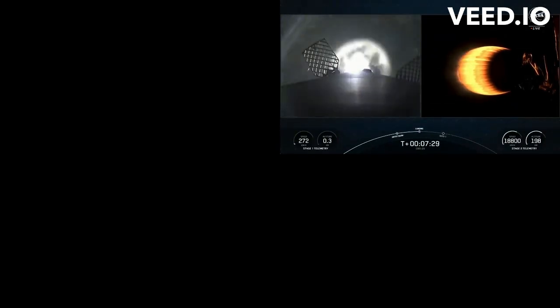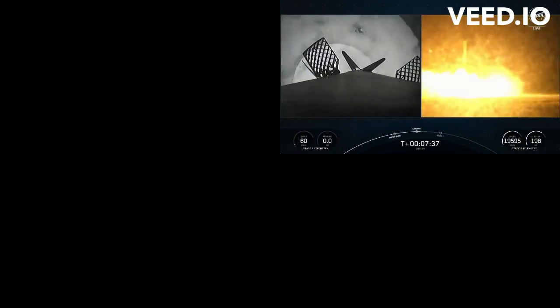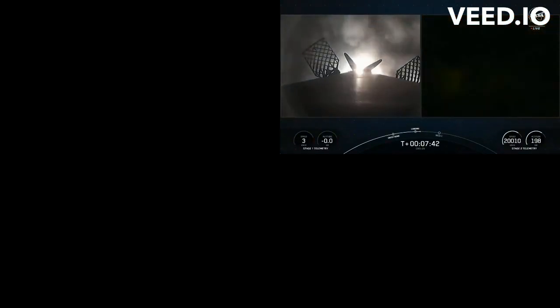There's that call out. The landing burn has begun. You can see it there on your left-hand screen. Let's watch as Falcon 9 touches down. Stage 1 landing leg deploy. Stage 1 landing confirmed. And an awesome sight to see.